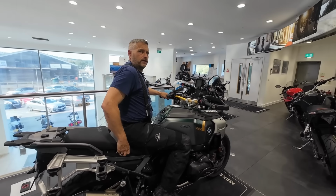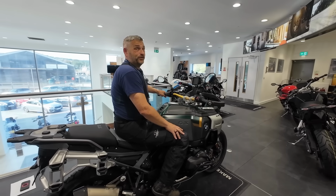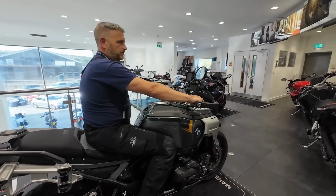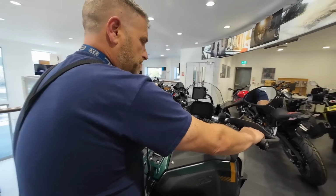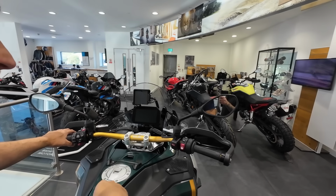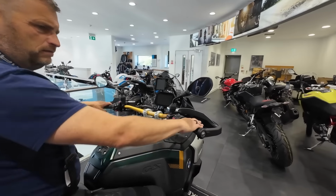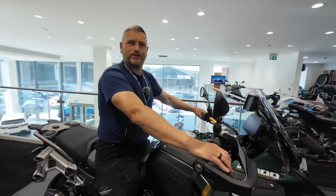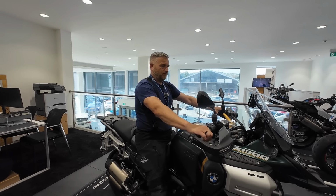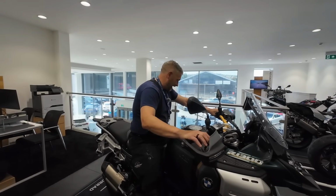The seat feels quite stiff, quite hard, but I guess you can get lots of different seats and lots of different things for it. But in terms of the visibility and stuff, that's exactly like I would imagine the 1250 GSA was. It just feels like I'm on a GSA. How weird. I didn't expect to feel that. I thought it was going to feel clunky and weird. I feel quite at home on that. I do quite like it. How weird is that?